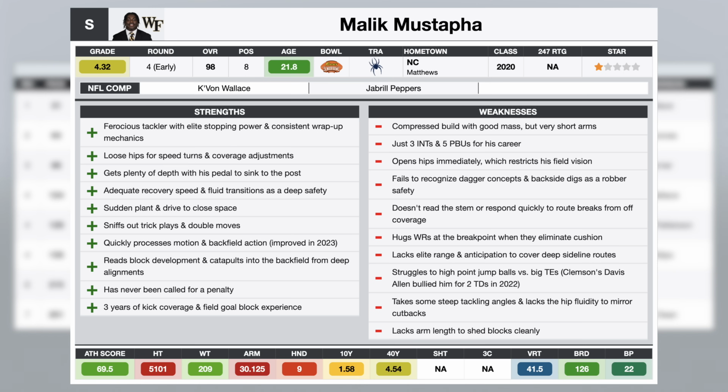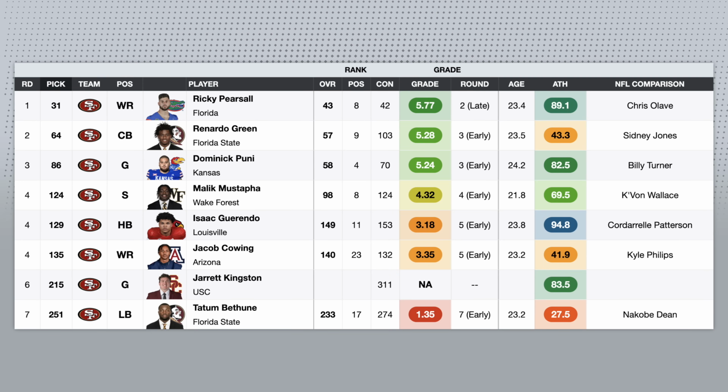His size also kind of limits his ability to win at the catch point. He can get bodied by tight ends in jump ball situations, but still a young player and a top 100 player in this class for me. At 124, I think this was great value.